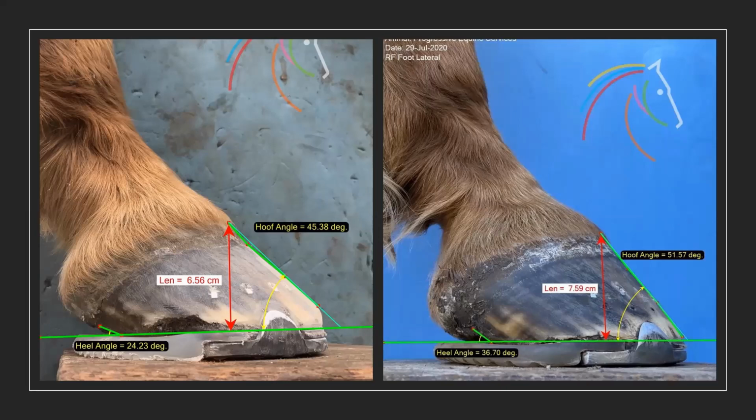Yeah, but having said that, if you look at the coronet band, it's definitely straighter, or at a shallower angle, than it is on the left. Yeah, exactly.